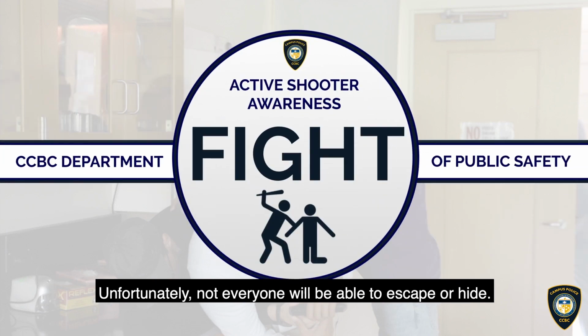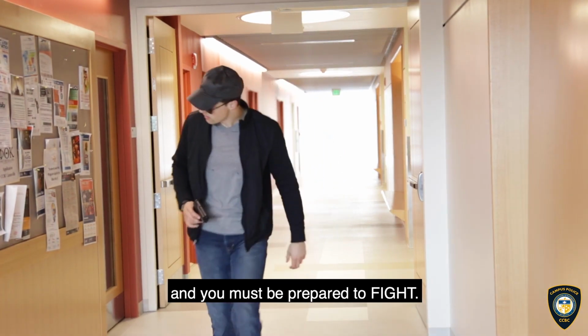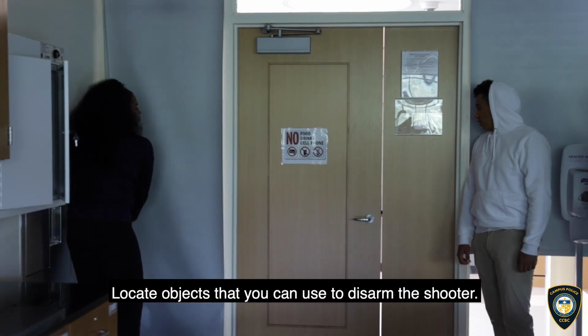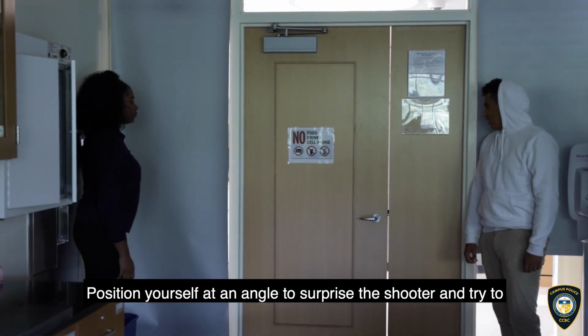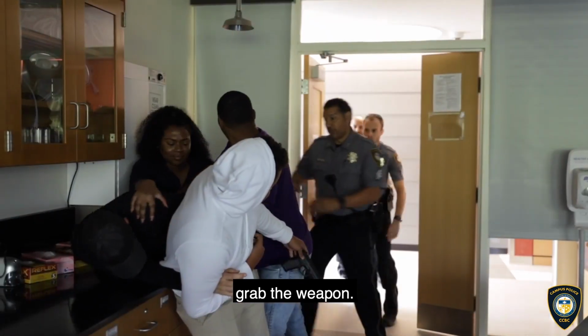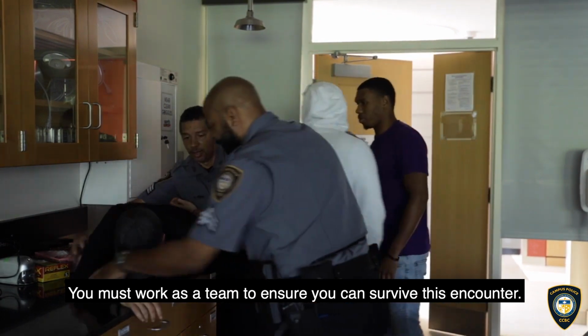Unfortunately, not everyone will be able to escape or hide. Some individuals will have to face the assailant, and you must be prepared to fight. Locate objects that you can use to disarm the shooter. Position yourself at an angle to surprise the shooter and try to grab the weapon. You must work as a team to ensure you can survive this encounter.